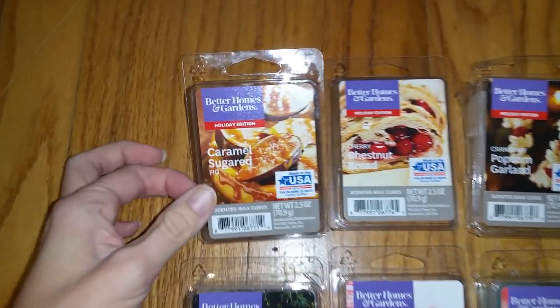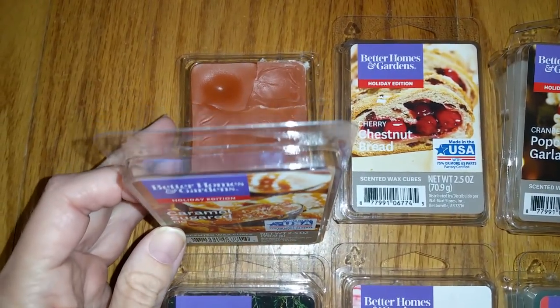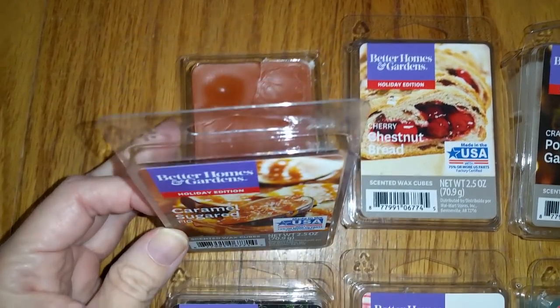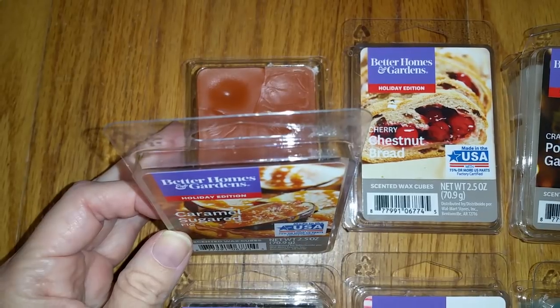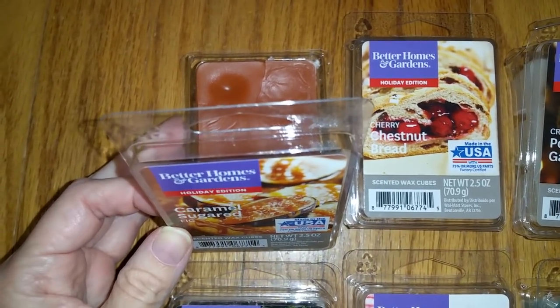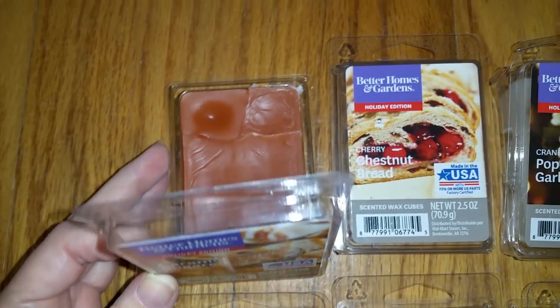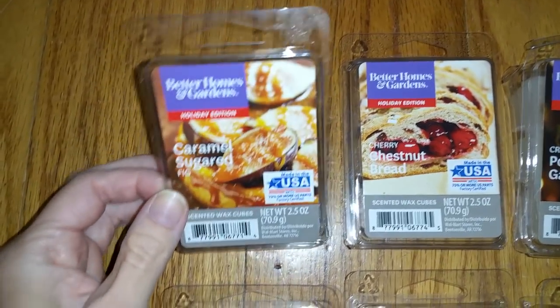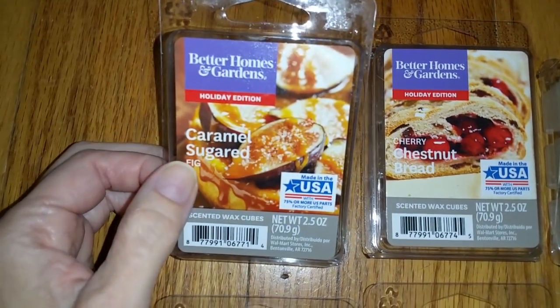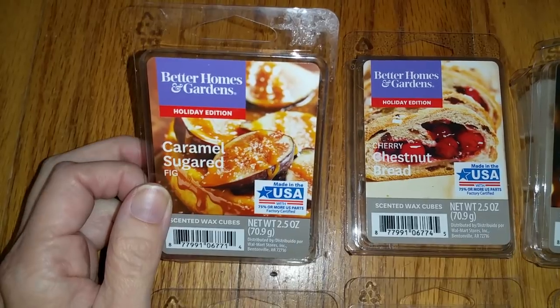So, caramel sugared fig. The scent notes on the Walmart website are warm roasted figs sprinkled with brown sugar enveloped in the sweet scent of creamy toffee caramel drizzled with rich vanilla essence and soft spices. Sounds really, really good. And look at that picture. I love this scent, but it's not really a foodie scent.